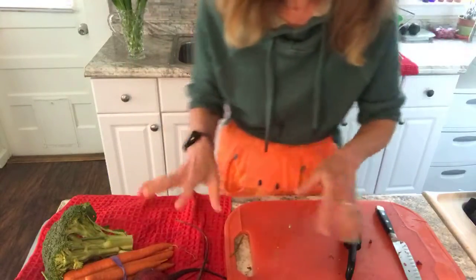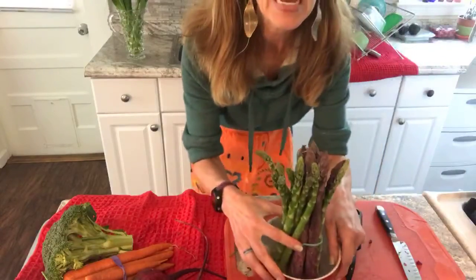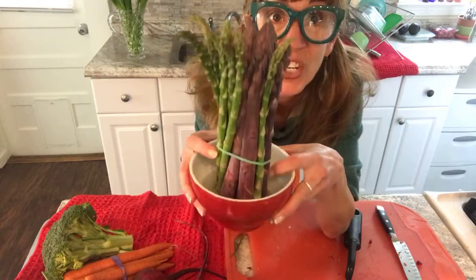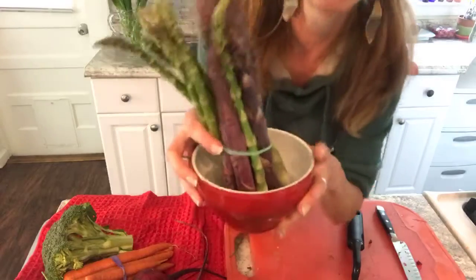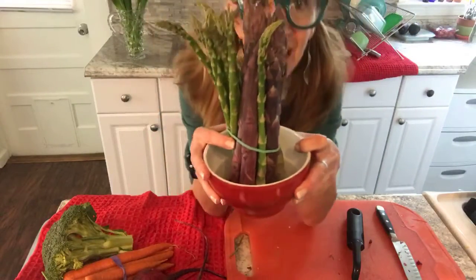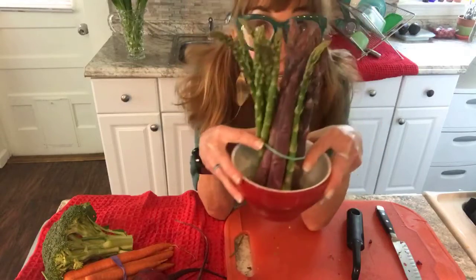Okay, what else have I got here? I've showed you, this is one of my favorites. Okay, here's another tip to reduce food waste in the kitchen, and that's by proper storage. And here is how I store my asparagus when I bring it home from the supermarket. I put a little bit of water in a bowl or a glass, and then I stand it up like this, just like a beautiful asparagus forest, yeah?